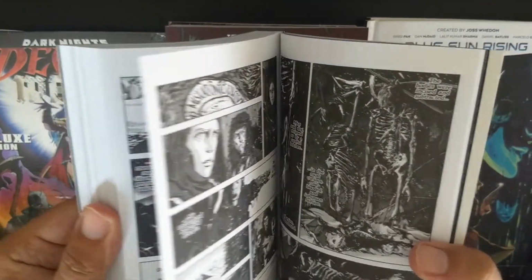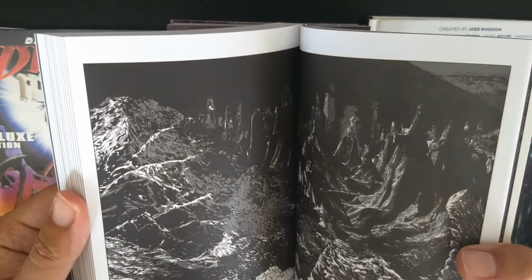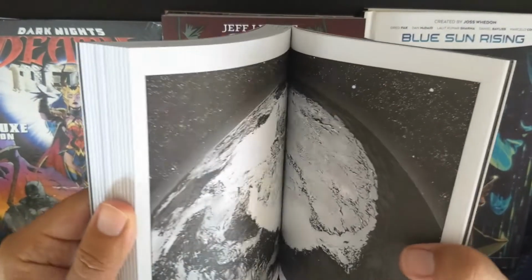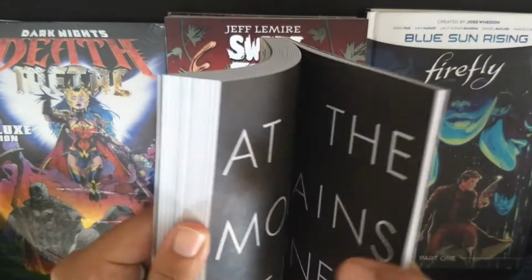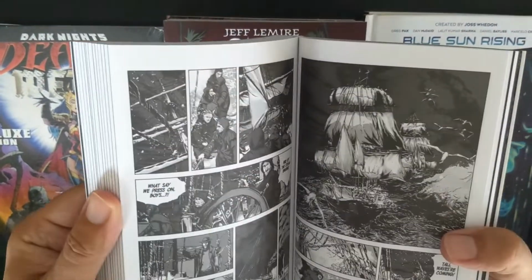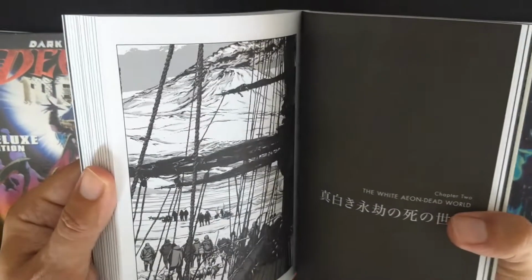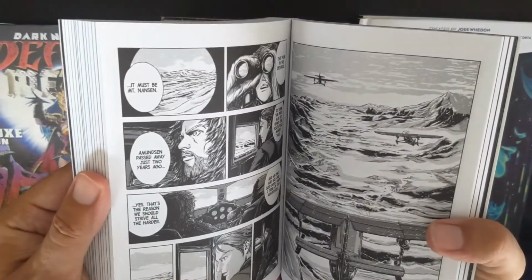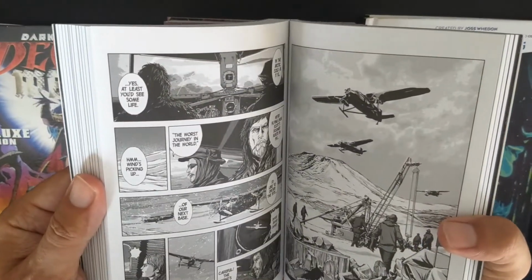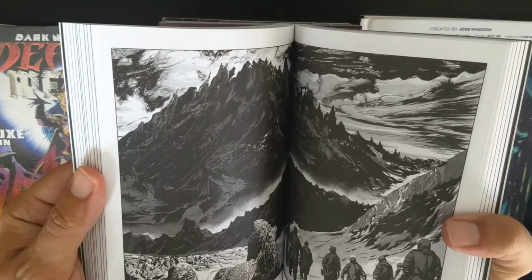Look at this. It really cries out desolation, despair, loneliness, solitude. Yeah, it's wonderful. Look at all this art, it's really impressive. Why would someone print this artwork so small? It's a crime. It's a crime, I say. Look at this.